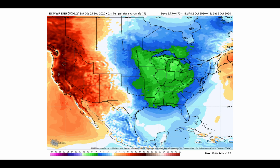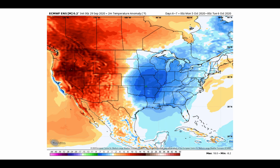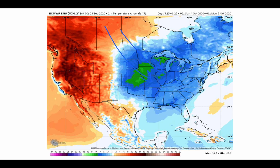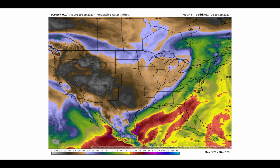As we look at our temperature forecast, again, I'm just playing the daily temperature anomaly forecast here, and you can just see it kind of reloading, bringing in these shots of cooler air. We're going to get another one here as we get into Wednesday that's really going to drop those temperatures across the region as we head into the weekend. Again, cool air, also dry air.